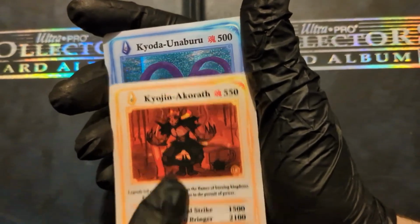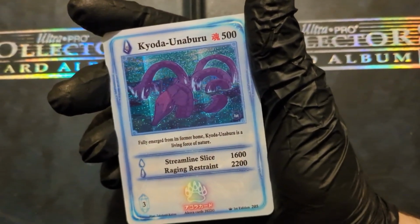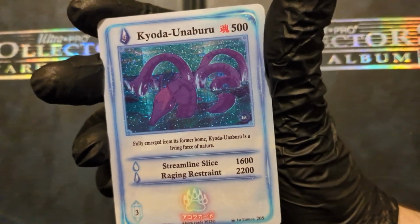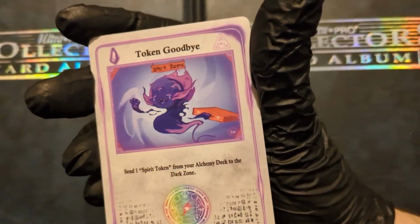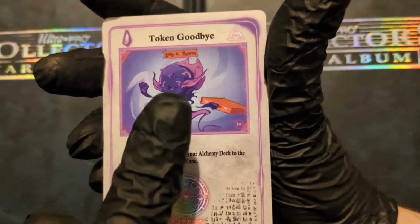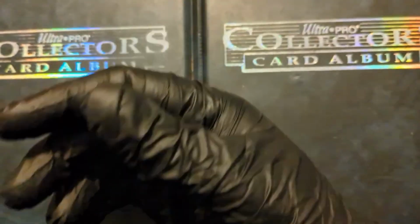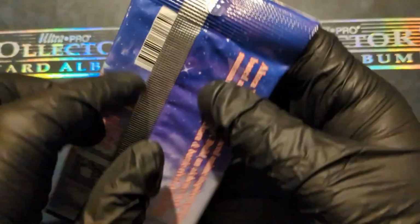Oh, look at that, Kyojin Akora. Oh, another shiny. Kyoda Unaburu. Nice, it's not a sea serpent there. Oh, not cute art in this set.